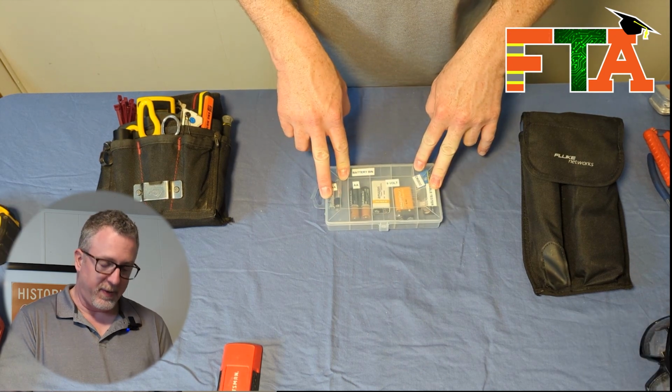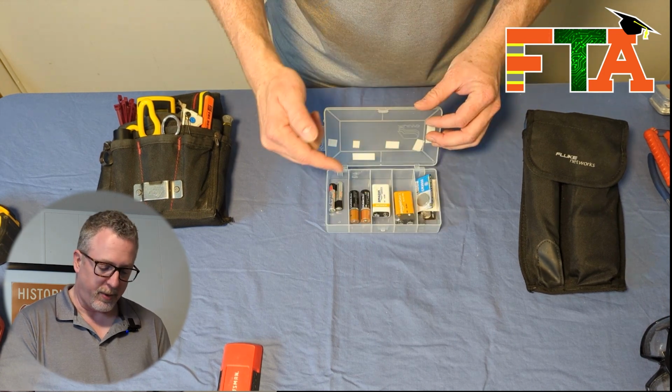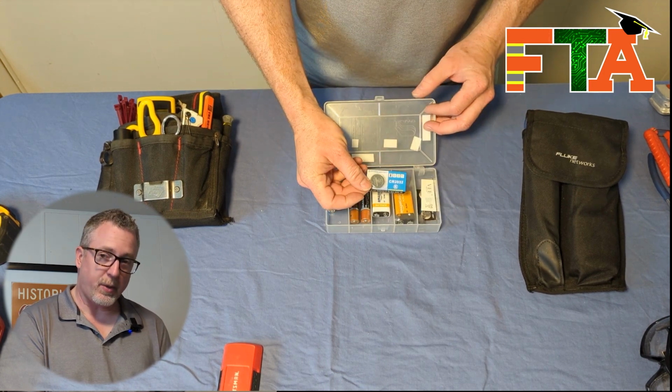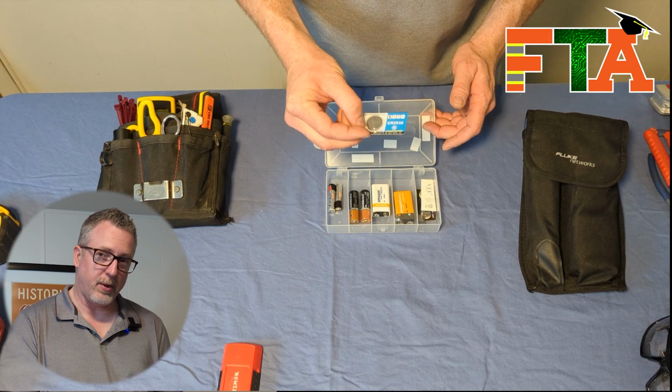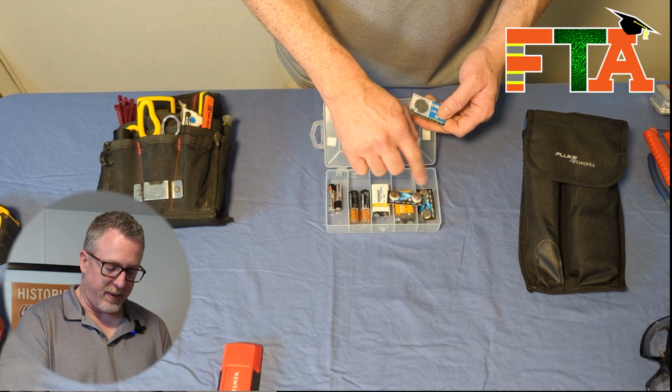I showed this in one of my previous videos, but in case you didn't see that, in my main tool bag, I keep a battery bin. AAAs, AAs, 9 volts, the CR2032 batteries, which are your standard computer BIOS batteries, and these are also used in a lot of other items. My cable tester takes 4 of these little disc batteries.